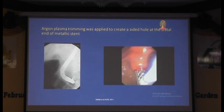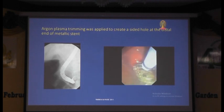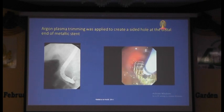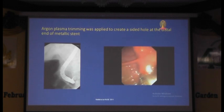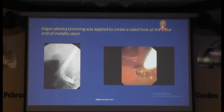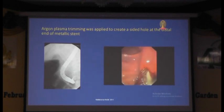So we create a hole by using the argon plasma to trim a side hole inside the duodenum. By using about 60 to 80 watts of cutting power from APC, you create a hole and you just go from the side. So this time you will not push the whole stent upward. And even if we push a big stent, a 10 French double pigtail is still able to go upward and hold this metal stent quite nicely without causing proximal migration.